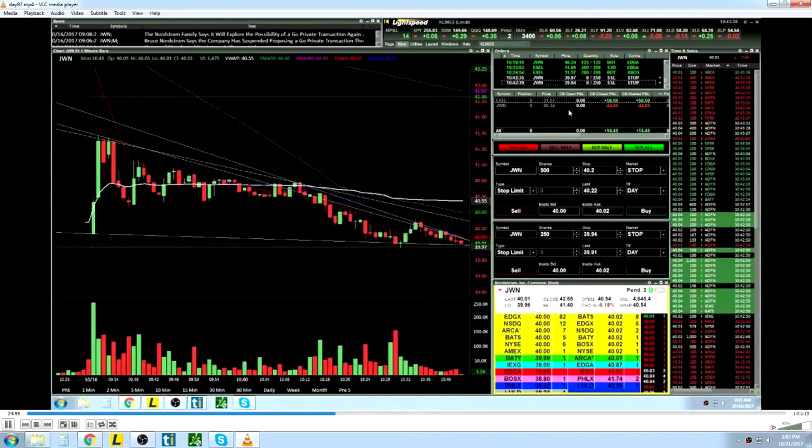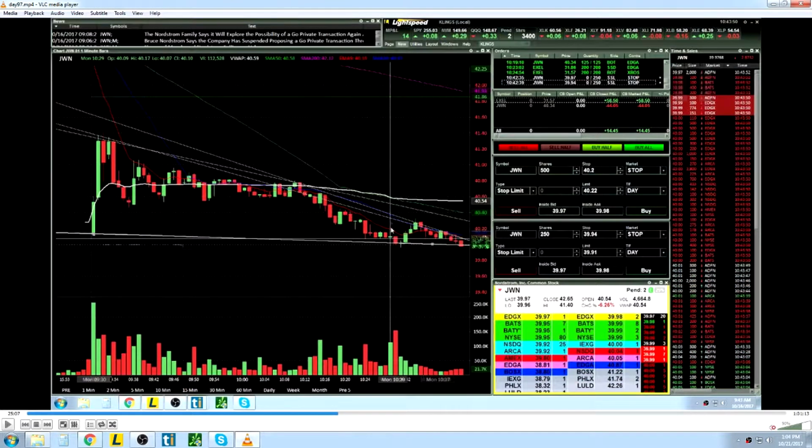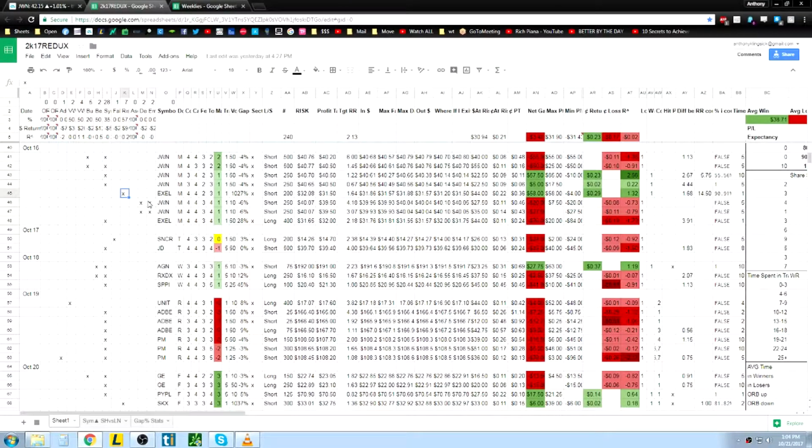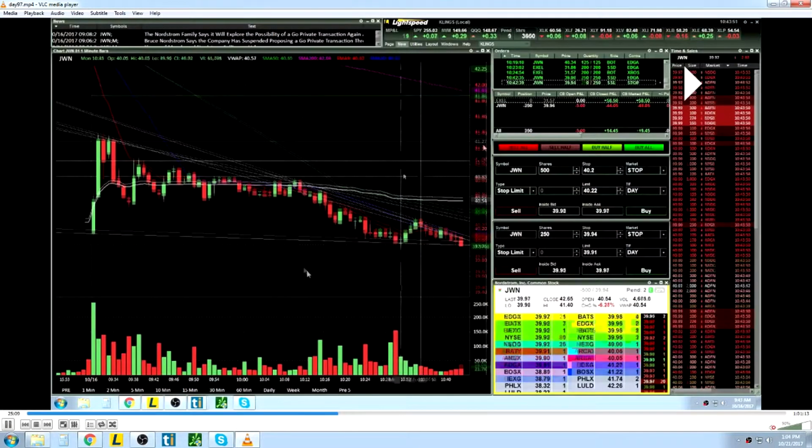Wasn't a bad trade. I mean, seeing on the fives, the 9 wasn't quite caught up yet. So this trade, JWN, is a falling wedge, but I played it like a descending triangle. I even labeled it as a descending triangle, but I also labeled it as an error because it's not a descending triangle. So I'm trying to short it out of this wedge that it's making right now.